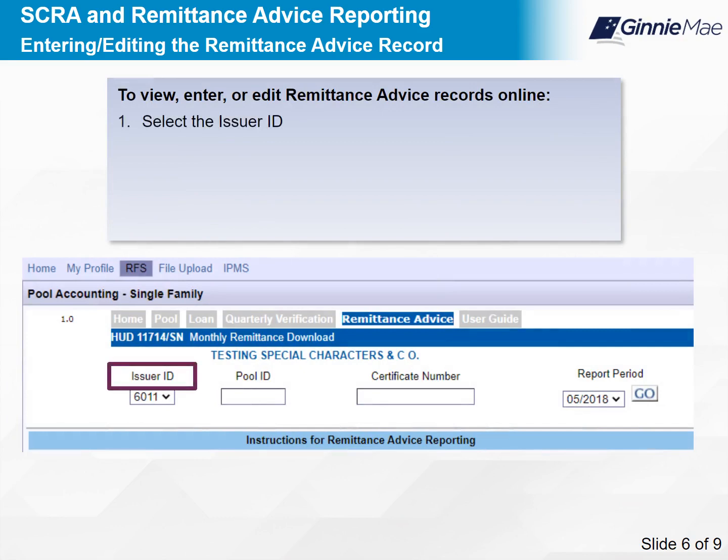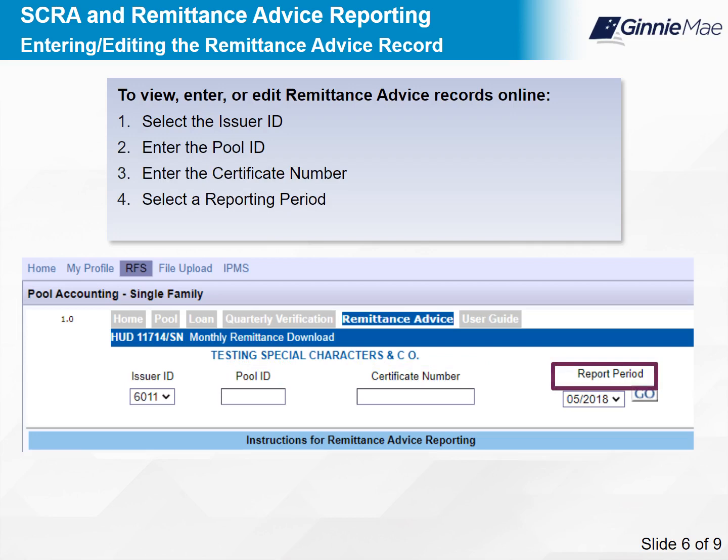To view, enter, or edit Remittance Advice records online, 1. Select the Issuer ID. 2. Enter the Pool ID. 3. Enter the certificate number. 4. Select a reporting period. 5. Select Go. Note, all 4 fields must be populated.